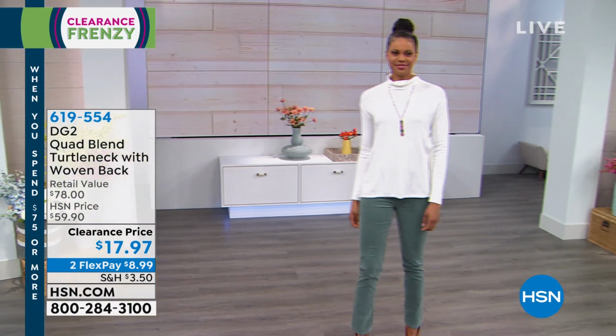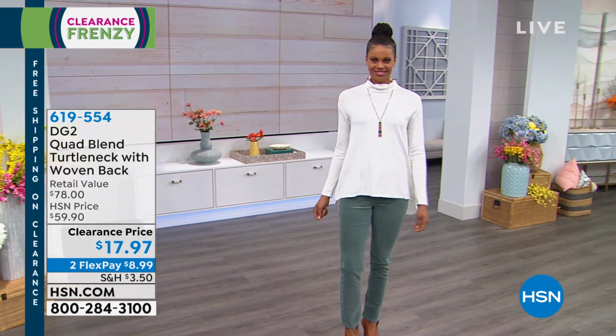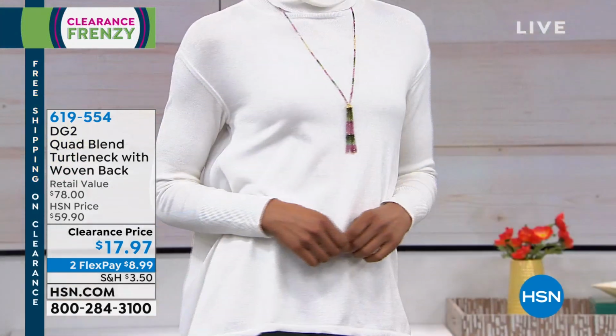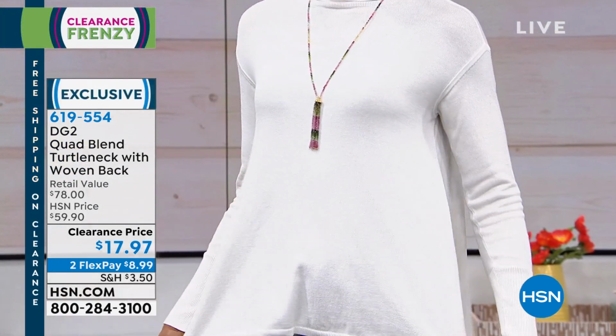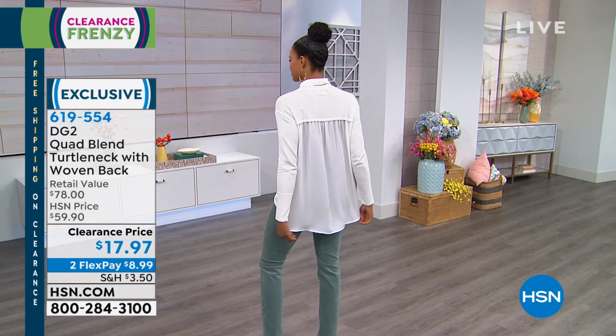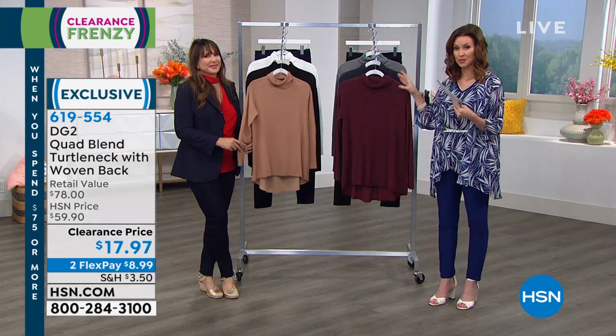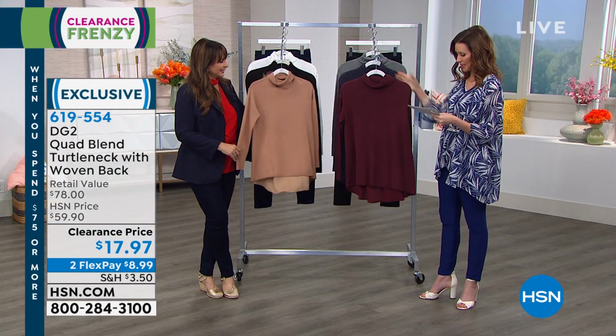Here's the turtleneck. How about I talk about the turtleneck now? All right, here it is. Victoria's got that beautiful ivory in the turtleneck. Now this is $17.97, the lowest price ever. That price will sell all of these out. $59.90 was our original price, and we have some really pretty colors here.